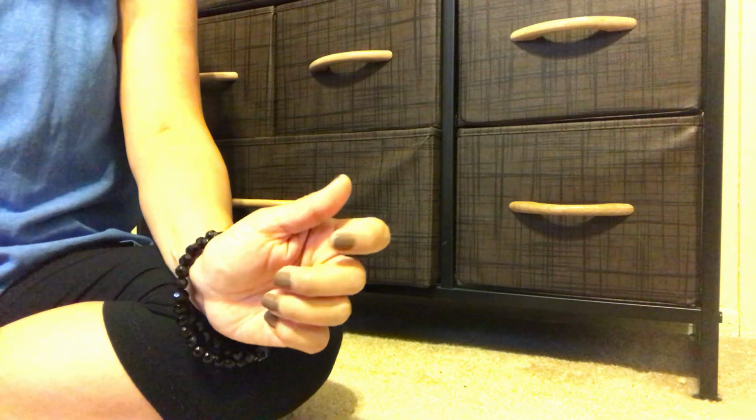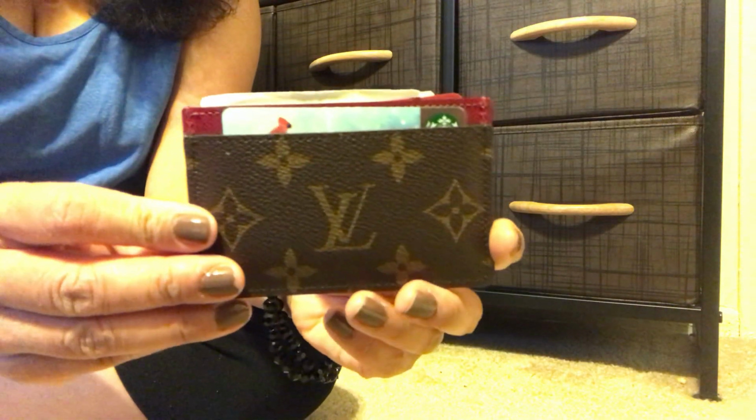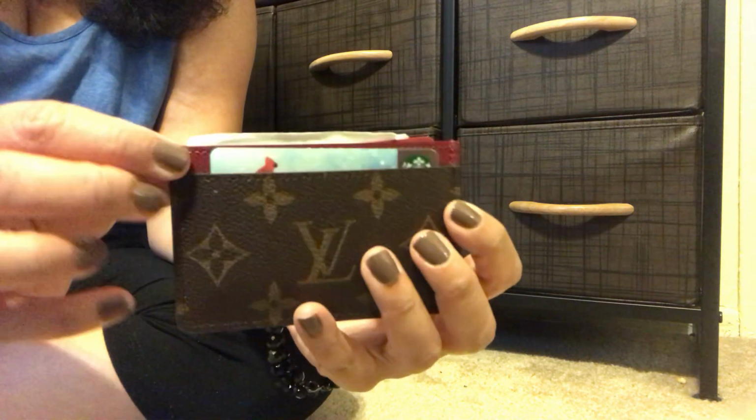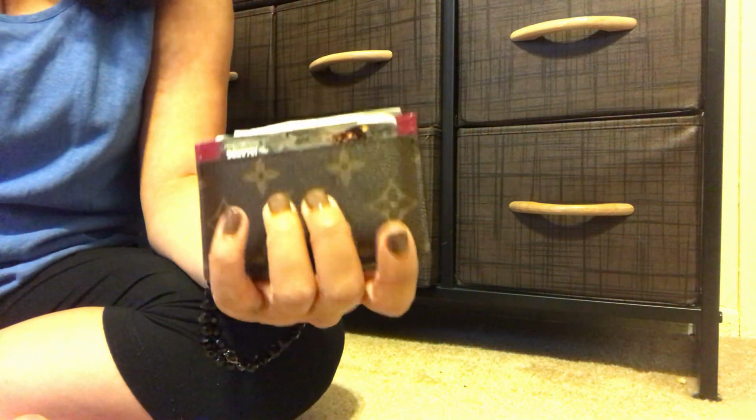So I'm going to start with my smallest SLGs and then move up to a handbag. So the first Louis Vuitton SLG I'd like to share with you is the card case. This is in the monogram print and fuchsia color. And I absolutely love this piece. I got it for Christmas last year.